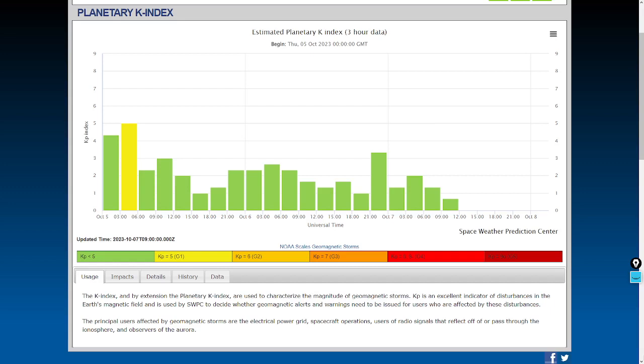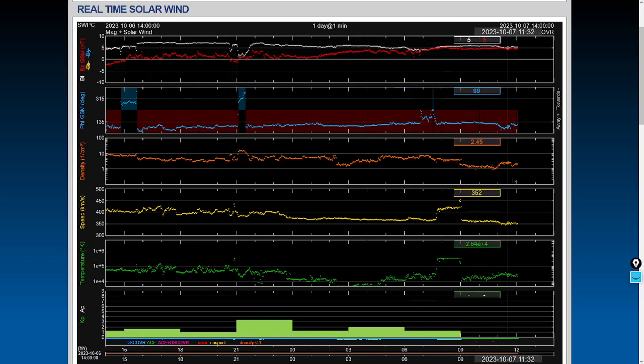KP index is currently at 0.67. As I said, a geomagnetically calm situation. If you're new to the channel, the KP index is an average of global geomagnetism. And let's take a look at the real-time solar wind. Like I said, it's very slow. Only about 350 kilometers per second. That is actually slower than normal for the solar wind velocity. Solar wind density here very diffuse at 1.83.